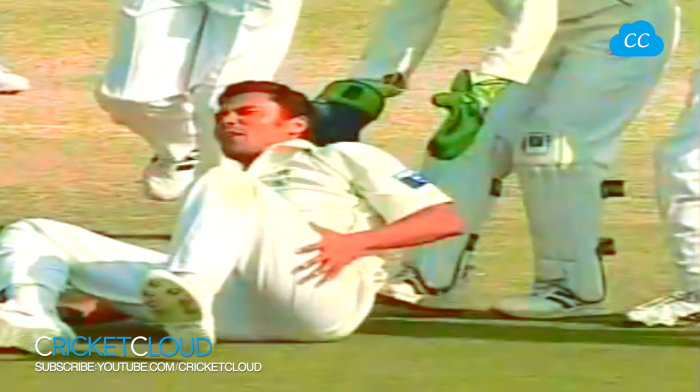Now, we showed you what happened in this game. This is a throw. Almost hitting his own toe. Well, this was against England. Beautiful bowling. Oops. That expression is a sellout.